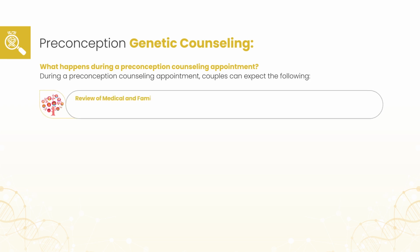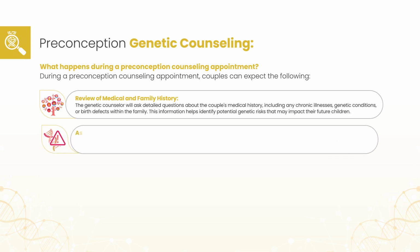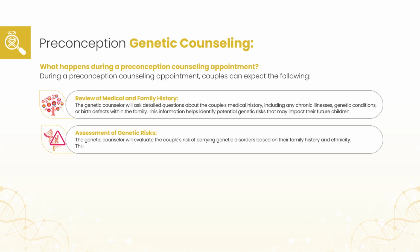Review of medical and family history. The genetic counselor will ask detailed questions about the couple's medical history, including any chronic illnesses, genetic conditions, or birth defects within the family. This information helps identify potential genetic risks that may impact their future children. Assessment of genetic risks. The genetic counselor will evaluate the couple's risk of carrying genetic disorders based on their family history and ethnicity. This assessment helps determine the need for further testing or genetic screening.